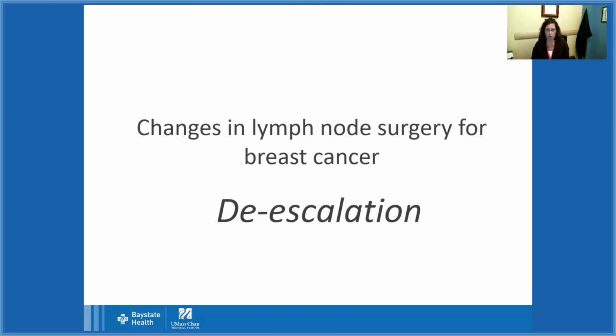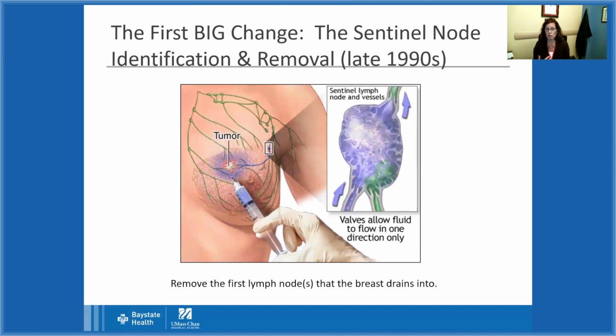So as we've gone through the last really 30 years, if you want to use one word to describe what we're doing with lymph node surgery, it's the word de-escalation. We're doing less and less and less, and really trying to tailor our recommendations to the specific patient, not have kind of a rubber stamp across the board. And so the first real big change in the last 25 years was a procedure called the sentinel node biopsy.